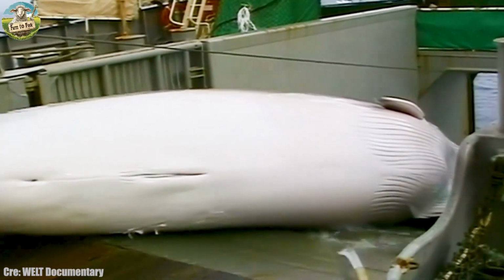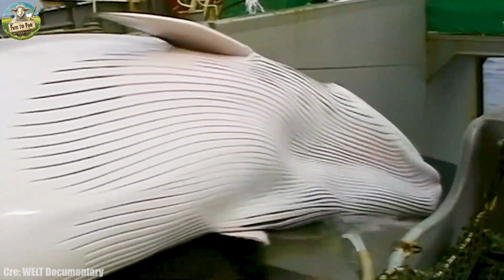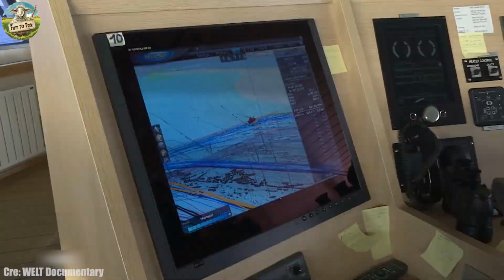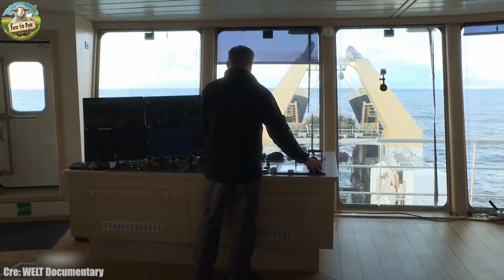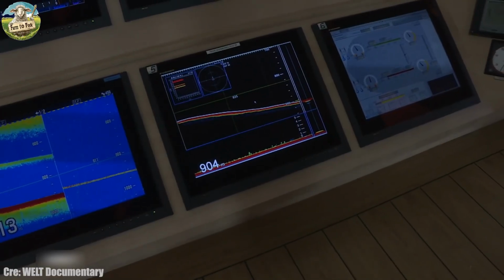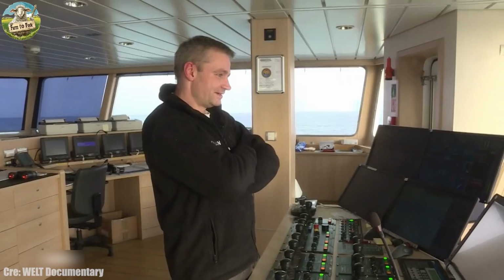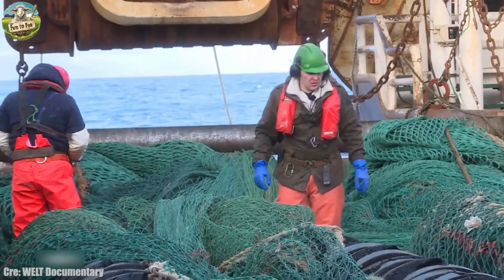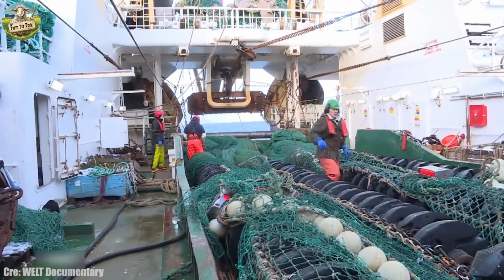Modern whaling, however, is a much more industrialized process. Let's take a closer look at how it's done today. Whaling ships today are equipped with powerful engines, advanced navigation systems, and specialized harpoons designed for quick kills. The crew consists of skilled individuals trained in the complex operation of these vessels.